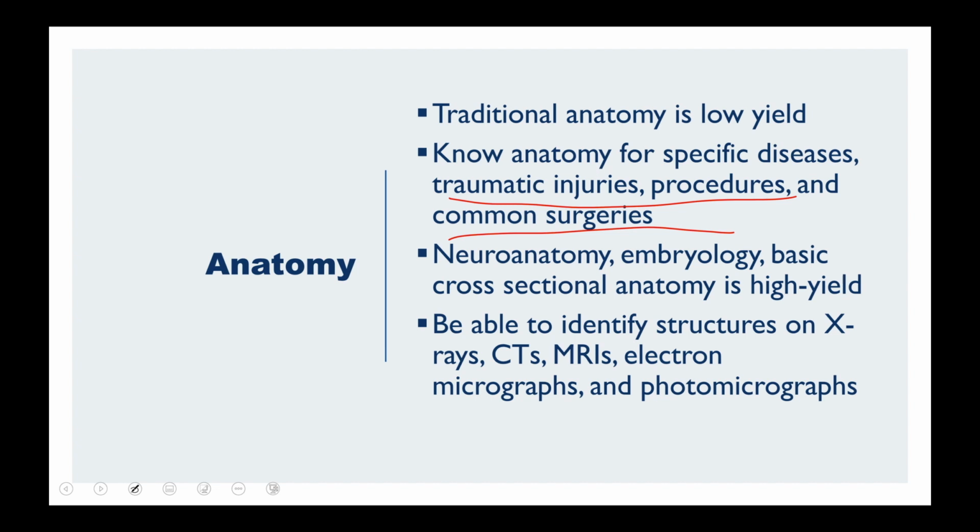And then, the other thing again with clinical relevance is that they're not going to be showing you cadavers and stuff like that. Structural anatomy will typically show up on things like X-rays, CT, MRIs, and then the same thing with the histology, the histopathology, with regards to micrographs and so forth.